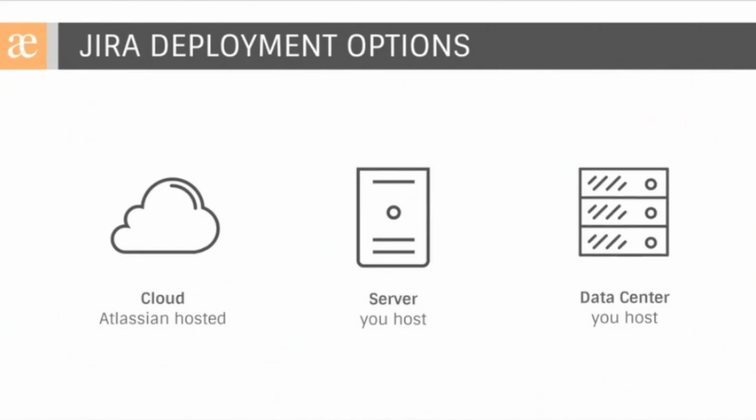And then we have Data Center. The newest option is best suited for enterprise deployments where JIRA is deeply integrated into corporate processes and culture and critical to daily operational success. Offering high availability, fast scalability, consistent performance, and premium support, JIRA Data Center represents Atlassian's continued commitment of adapting to customer needs to help transform how teams develop great products and get work done.